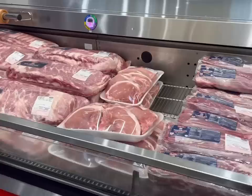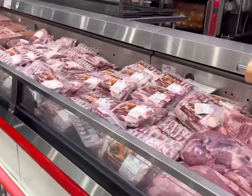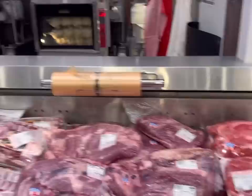Okay, those are pork spare ribs. I need beef. Okay, I'm not seeing them. Yeah, that's lamb. Okay, so they don't have beef ribs.